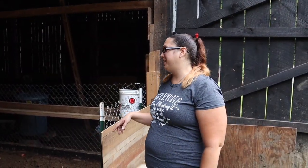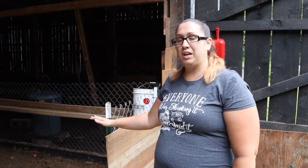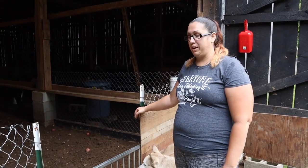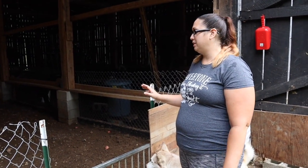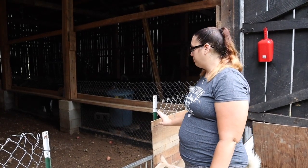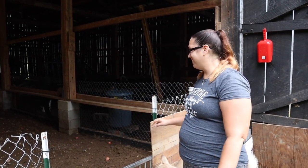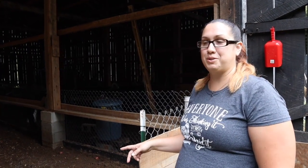Alright guys, so the pigs are doing great. I'm going to feed them, give them some water. So everything that happened with the meat birds and the rain really delayed making our door. So this is still a work in progress, but they're still safe in here with our makeshift door that we got. But let's get in there, clean their water, get them some fresh water, and then I got something to show you over here.